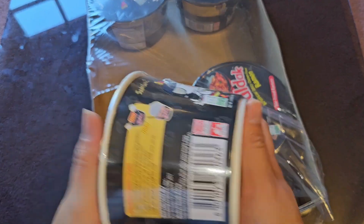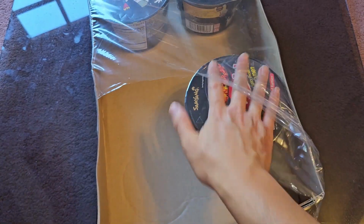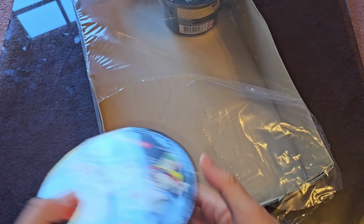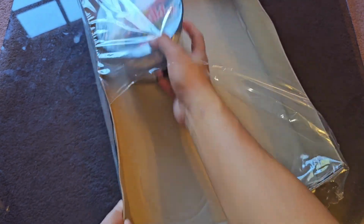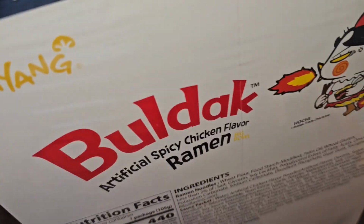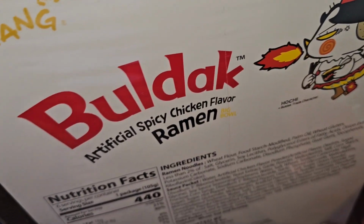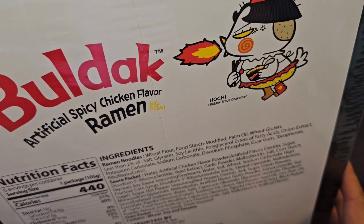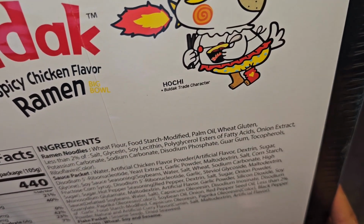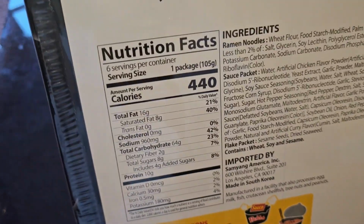Each bowl is actually individually wrapped in another plastic film, and they are labeled for individual retail sale. So if you want, you can sell these in a store if you have one. And yeah, so here's the bottom of the box, though maybe it's the same stuff on the bowls. Samyang Buldak artificial spicy chicken ramen, flavored ramen, big bowl. Huchi, what is that? Oh, that's the name of the chicken.